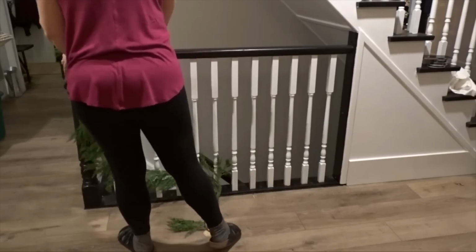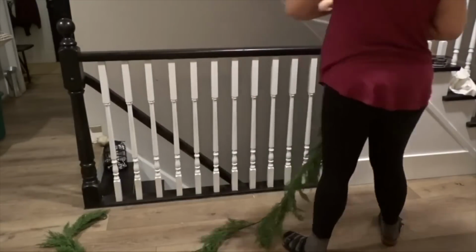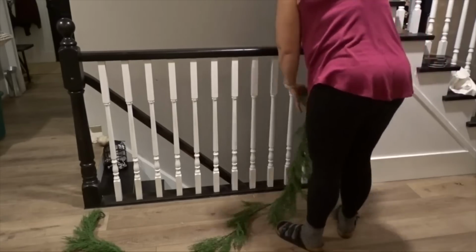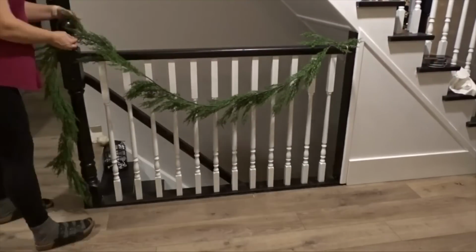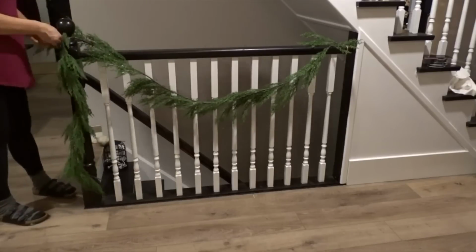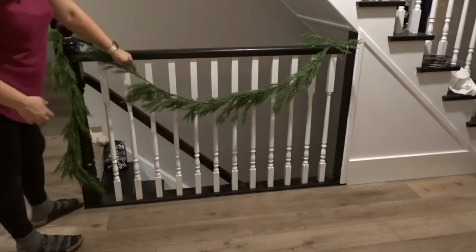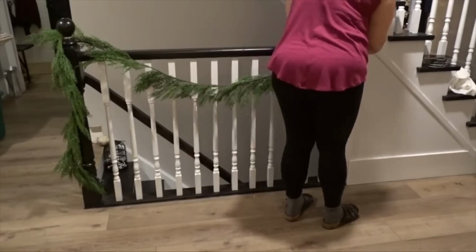And now I decided, since this banister kind of goes into the living room, I wanted to decorate it as well. And I'm adding my brand new cedar garland that I picked up at HomeSense, and I just love this one. I had used it on my fireplace in my family room.